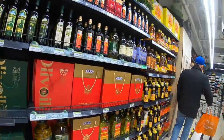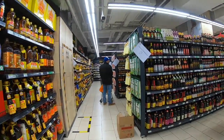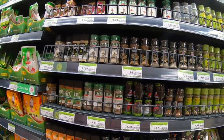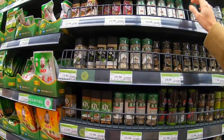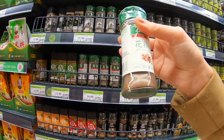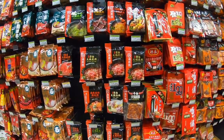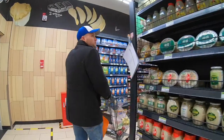And then these are all your oils and salts, sugars, MSG, spices. So you can get pepper. A very popular one that's really tasty for Chinese spices is the five spice. And then also the Sichuan pepper powder. Sichuan pepper is the numbing pepper that you can get in Chengdu. You can also get hot pot seasoning, so it'll come like this, and you just put it in your pot at home.